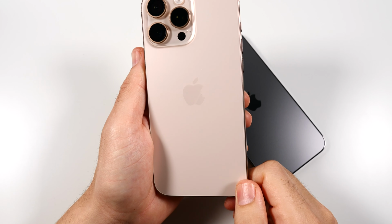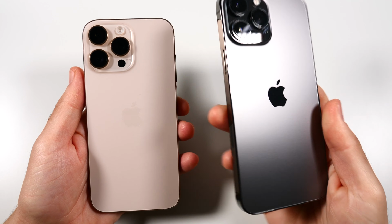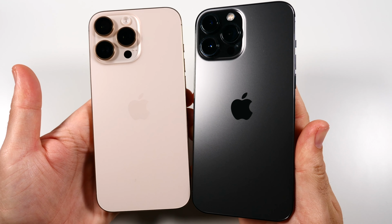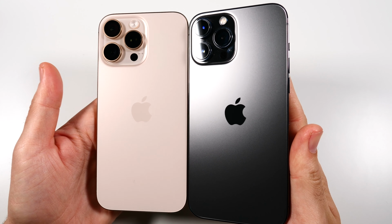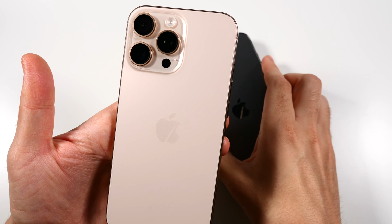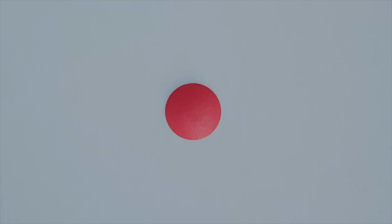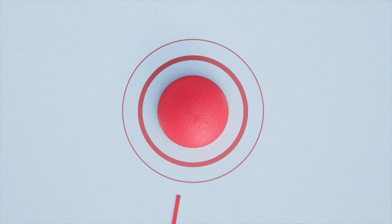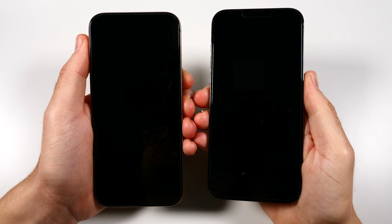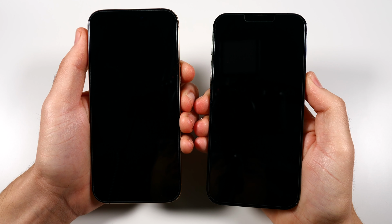This is the iPhone 16 Pro Max, and this is the iPhone 13 Pro Max. And in this episode, we're going to take a look at both of these in a speed test comparison to see how big of an upgrade you're going to get if you upgrade the 13 Pro Max to the iPhone 16 Pro Max. So let's go ahead and begin this video with a boot up test in 3, 2, go, and see which can get there first.